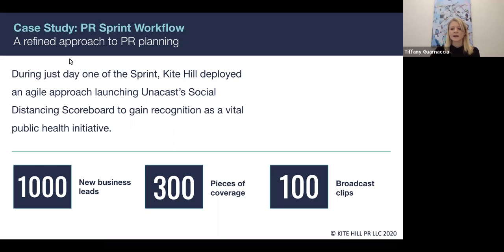We did some quick planning in day one, went right in after signing the contract on day one, did the planning essentially overnight. The team moved so quickly because this data and this dashboard was so relevant to what was happening in the news cycle. Went right into that day 2 through 9 sprint and focused on how we were going to push out the initial announcement, drive interest around local news outlets, but also national news outlets and vertical press, and really looked at the end result of coverage and media impact and how that drove back to the business goal that Unicast wanted to achieve.